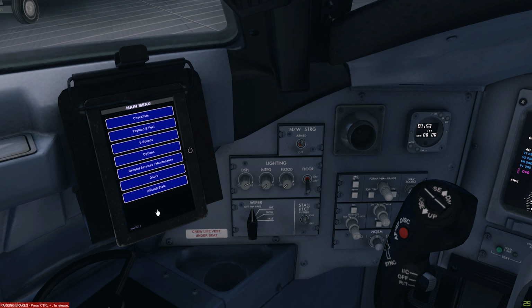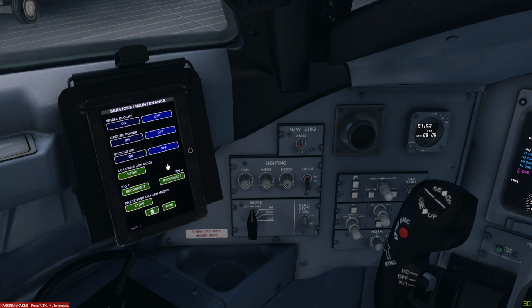So let's get back. Ground surface and maintenance: wheel blocks or wheel chocks, whatever you name them, ground power unit, ground air unit, auxiliary drive generator, the IDGs. Those are for maintenance action basically, since you cannot actually engage them once they are disconnected in flight. So that's a nice touch.